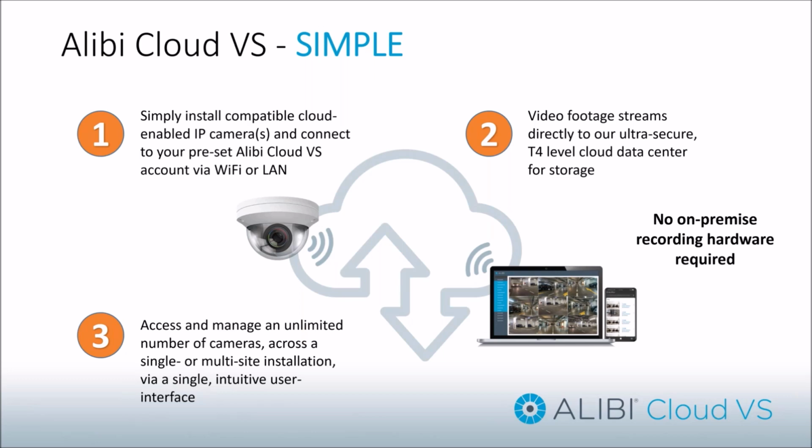They come shipped, pre-enabled to communicate with the cloud server. You simply plug those in. They automatically grab an IP address via DHCP off the network, and as long as they have an internet connection, they will ping up and be recognized and ready for use. You then take either our desktop application or our mobile application, and you access a pre-created account that we set up for you whenever you place the order.